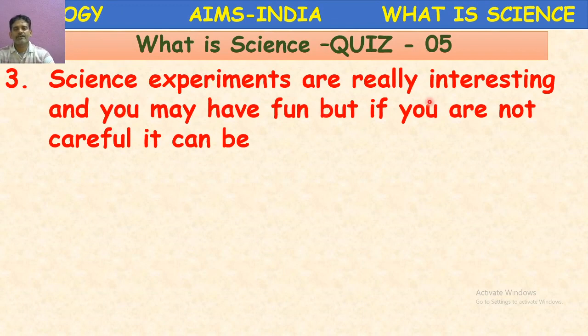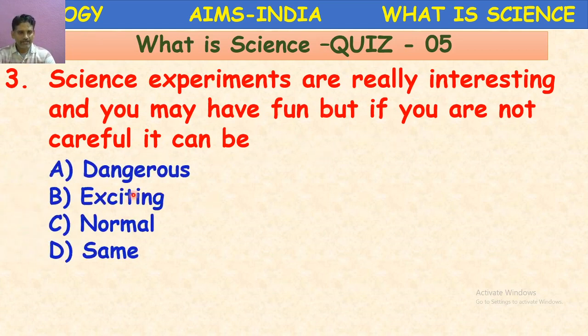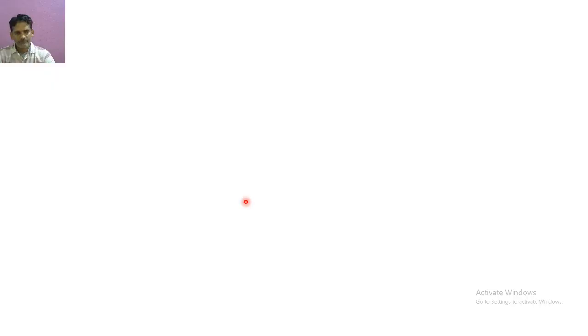Science experiments are really interesting and you may have fun, but if you are not careful, it can be exciting, normal, same, or dangerous. What happens if you are not careful? Then definitely it will lead to danger, dangerous. Okay, so you must be very careful when you are handling science experiments. You are doing the experiment in the laboratory.